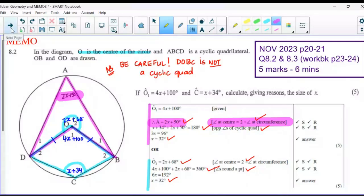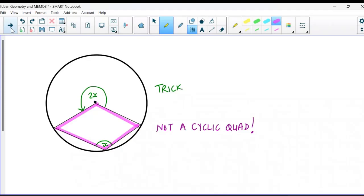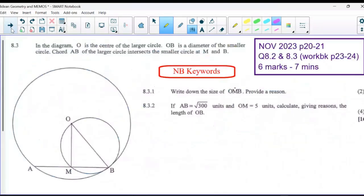Okay, let's keep moving. So we've done two questions now, and I'm hoping you're seeing that there's a bit of a pattern. So now let's jump on to question 8.3. We're still in November 2023. Again, keywords. I feel like you guys have got a good grasp of what you're doing, so I want to give you 2 to 3 minutes to try this one. Read from the beginning, see what you can figure out. And then in 5 minutes' time, I'll help you, because this one is using our line from center theorem, which is a theorem we haven't spoken about much today.